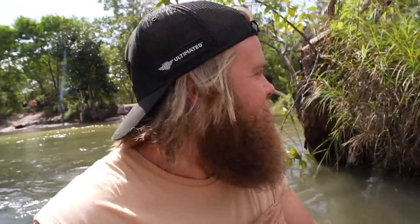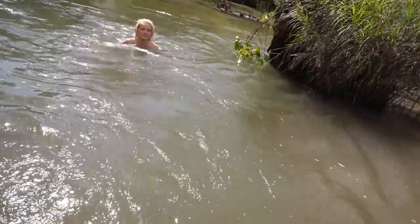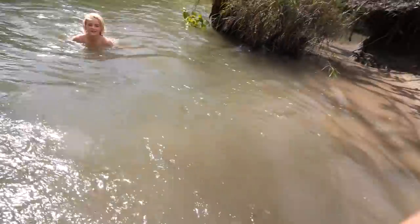So, yeah, welcome to Nolans Brook. Very soft in there and it's about belly button deep. Wow. We have to like swim. Well, when you have to swim across it, that's when you know it's deep.